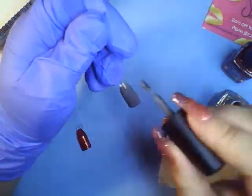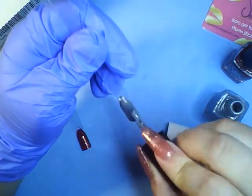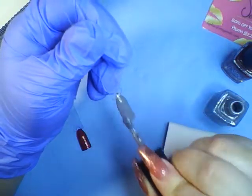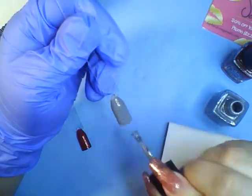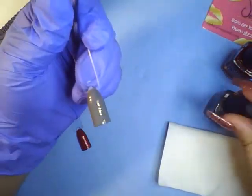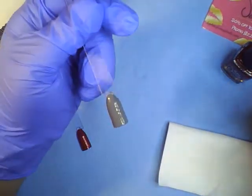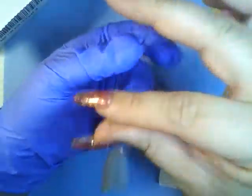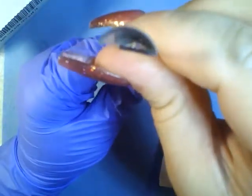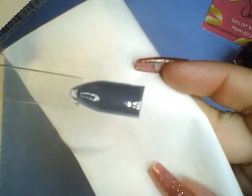One more coat on the Sunken Buoy, even though I don't think it needed it. Very nice. This is a very creamy formula. Again, not thick. Okay. And definitely on the third coat it is opaque. It was pretty much there on the second.